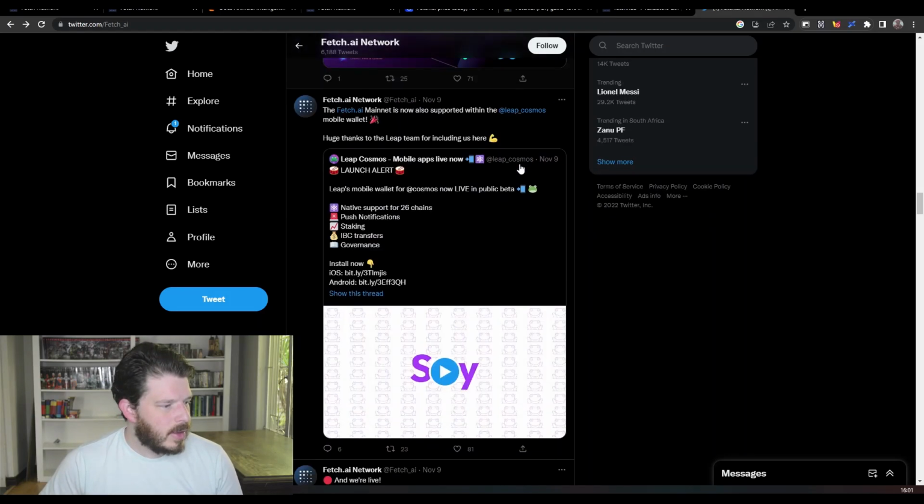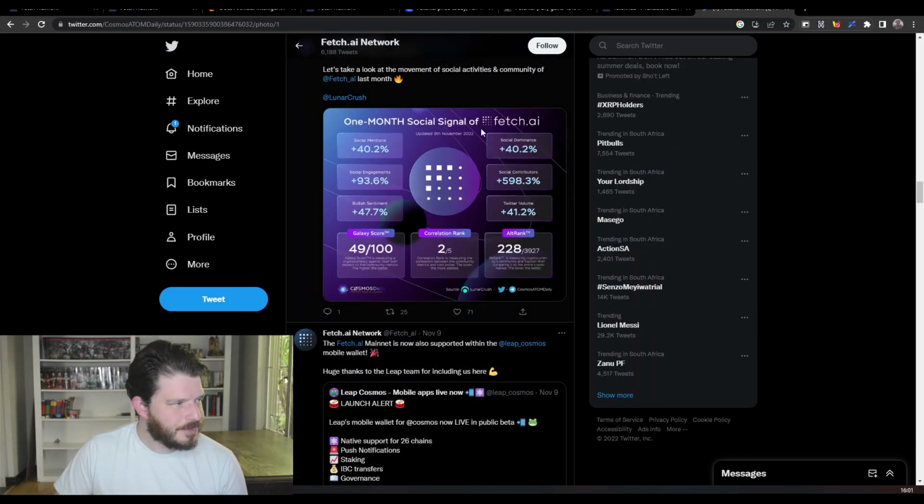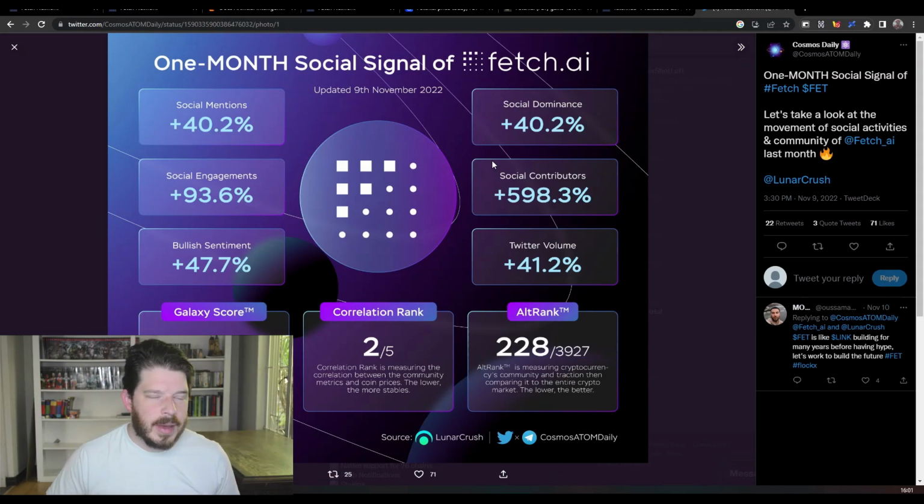Last thing that I just want to touch on, sorry, my internet is loading up, is going to be this picture over here, where they speak about some of the popularity of Fetch.ai. As of the 9th of November 2022, social mentions up 40%, social engagement up 93%. There's a pretty big bullish sentiment on the coin. I am personally pretty bullish on this. Correlation rank 2 out of 5, measuring the correlation between community metrics and coin prices. The lower, the more stable. So 2 out of 5, pretty stable.